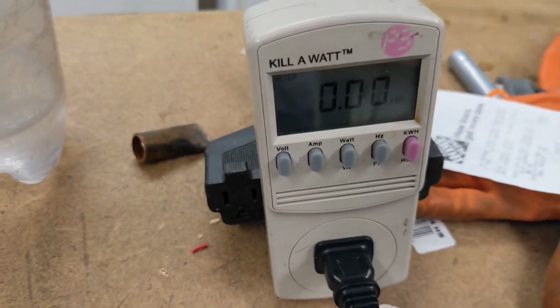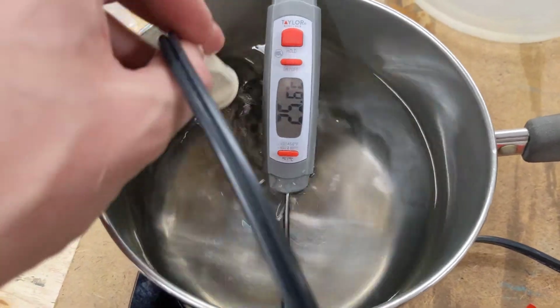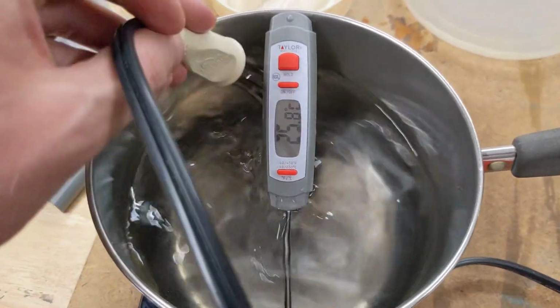So we're going to have to do it in increments of 10. When this hits 10 watt hours, we'll stop it and we'll see what our temperature was. We started off at about 22.5 degrees Celsius.